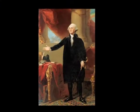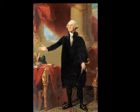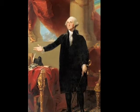The National Portrait Gallery has as one of its featured portraits in the Presidential Portraits exhibit the Lansdowne portrait of George Washington, which is also a portrait that is in the text that we use in my writing course. It's a great portrait, and it's only in black and white in the text, but it's in full color and it's fantastic in the National Portrait Gallery.